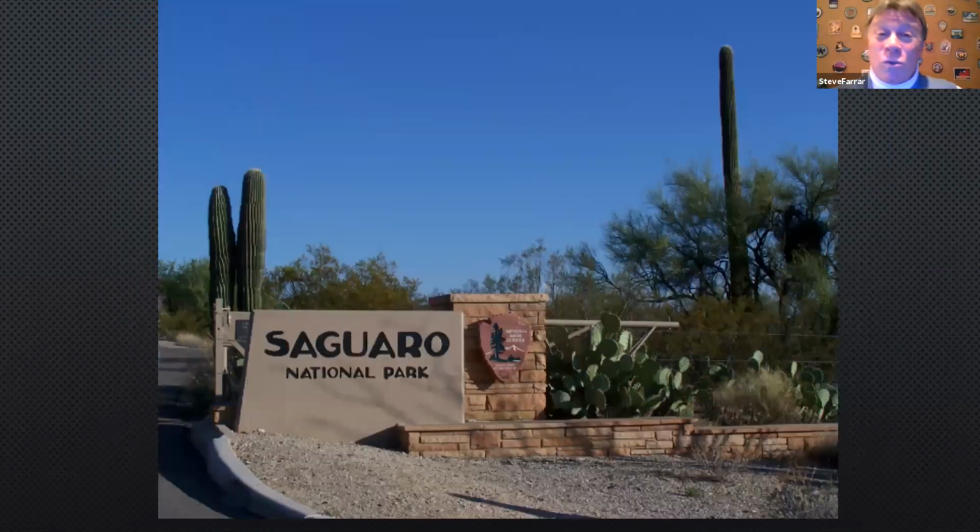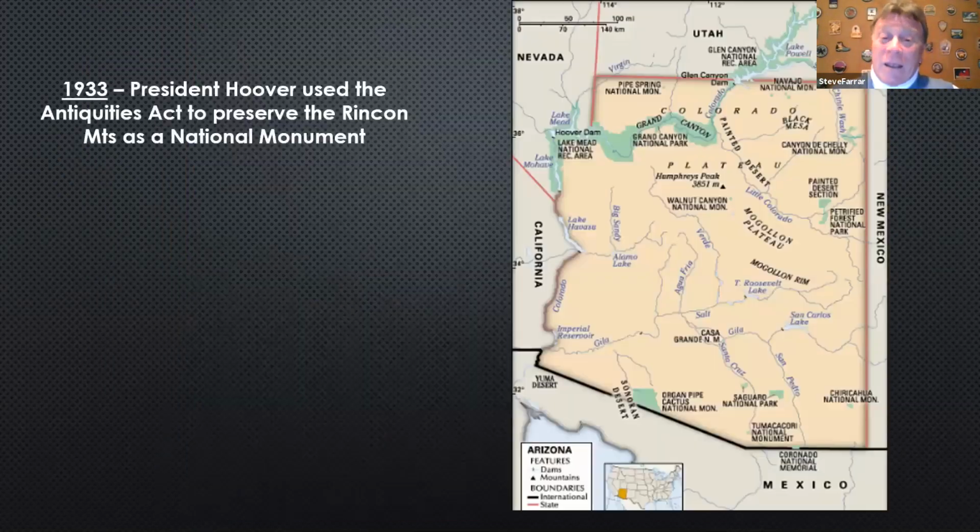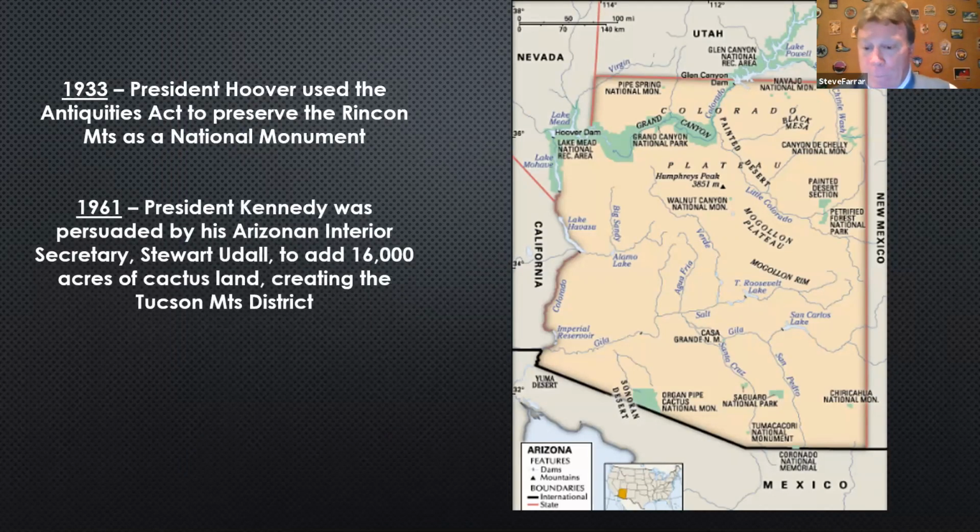Which brings us to Saguaro, the last of our 8 parks for tonight. Speaking of iconic images, that's the true West. The Antiquities Act initially, President Hoover preserved the Rincon Mountains. There's 2 sections of the park. There's an eastern section down there on either side of the city of Tucson. There's an east and a west. The Rincon Mountains is on the eastern shore. That was the original national monument.